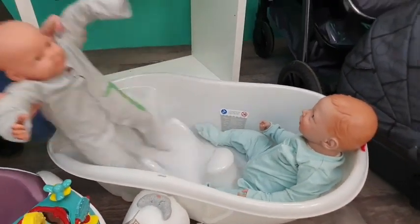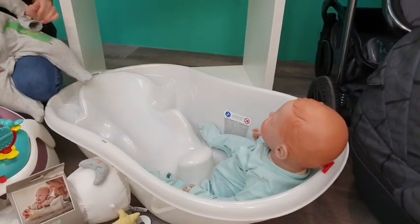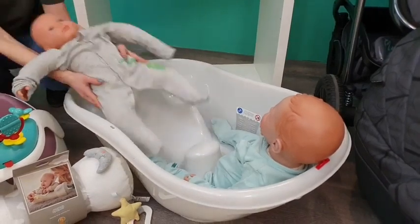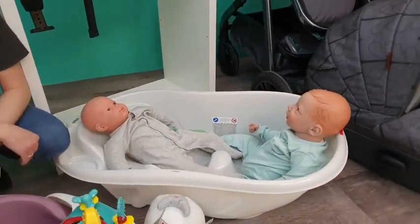As you can see, it's got a natural groove into the bath, so it's all built in. You don't have to worry about a separate bath seat, which is great. And then when little one grows and is able to sit up on their own, like our lovely David is doing at the end there. Poor David needed a bath after the high chair.